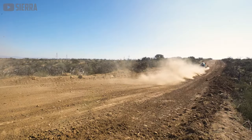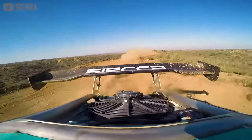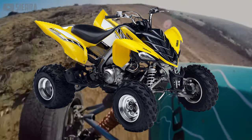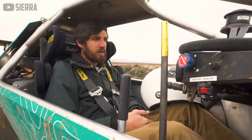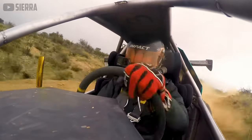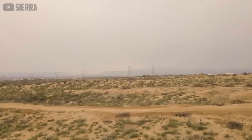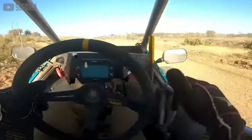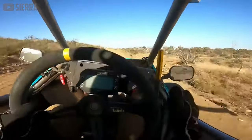For example, their 700 RX is a more affordable entry-level beater that uses an engine from the Yamaha Raptor instead of the more expensive Hayabusa. Now, that might reduce top speed to a mere 85 miles per hour, but it also reduces the price tag to about $41,000. Plus, they say it has an even lower curb weight than the standard RX3.